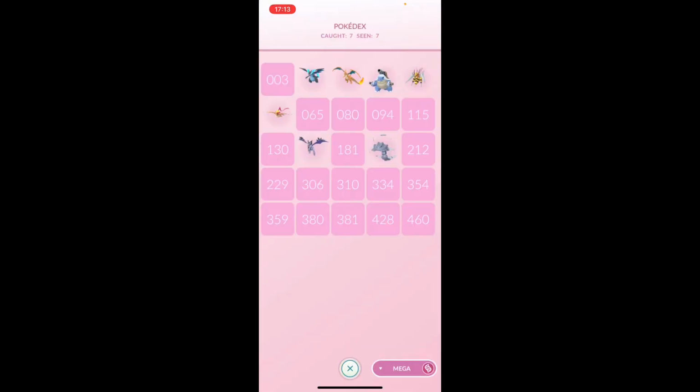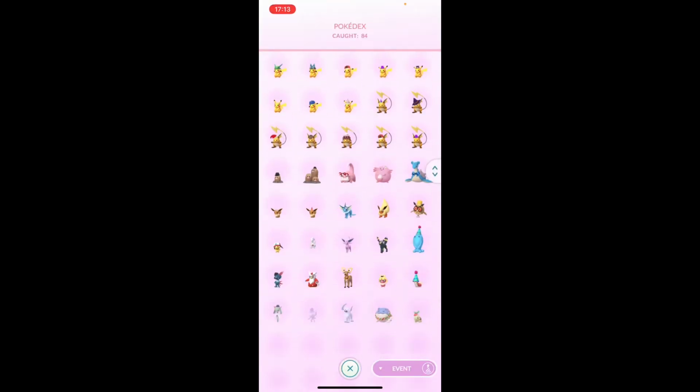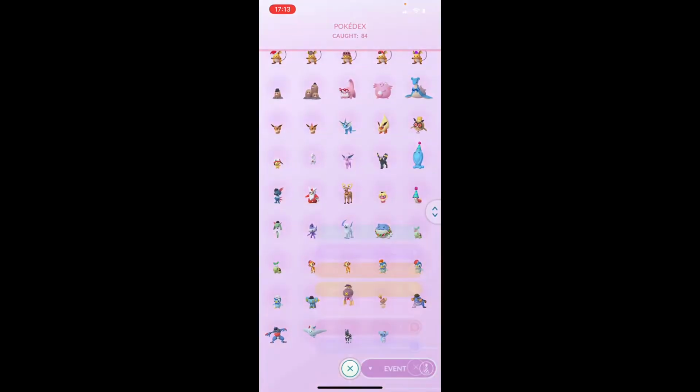Here's my Megas. I don't really Mega Evolve that often, because I don't do Mega Raids. Here's my event Pokemon collection. I quite like them. They're pretty fun.